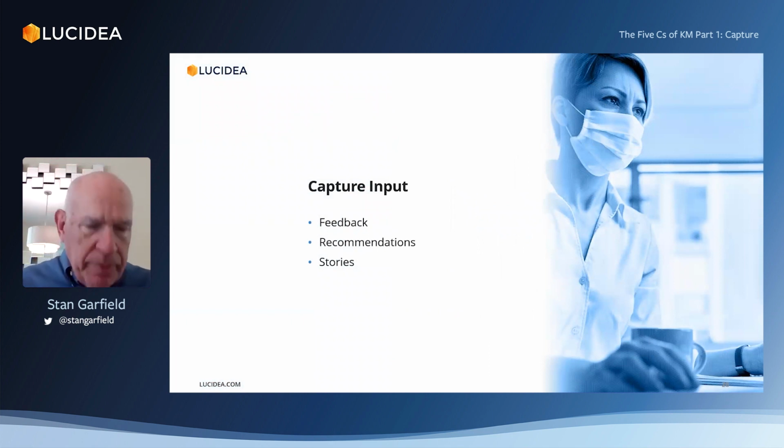And then the final form of capture we'll talk about today is capturing input. By input, we're talking about feedback, recommendations, and stories.